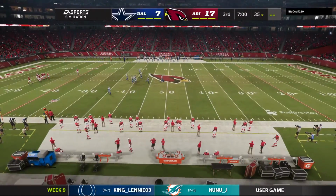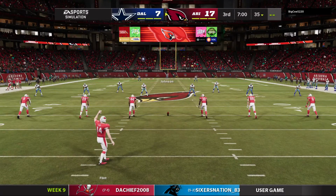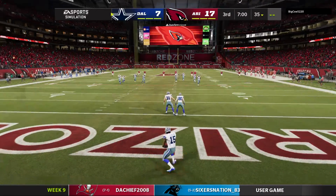All right, Coach, thank you, and we welcome everyone back for quarter number 3. It's the Cowboys who get the football first, and they trail here as well as we resume action in the third quarter.